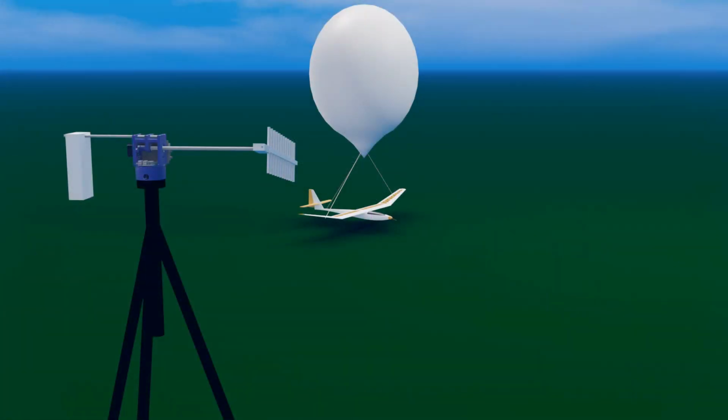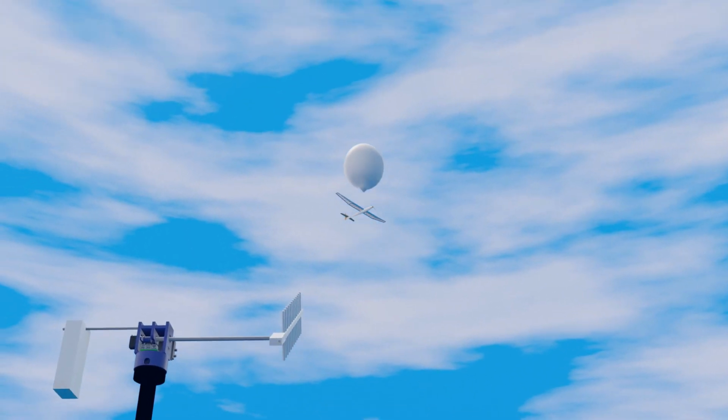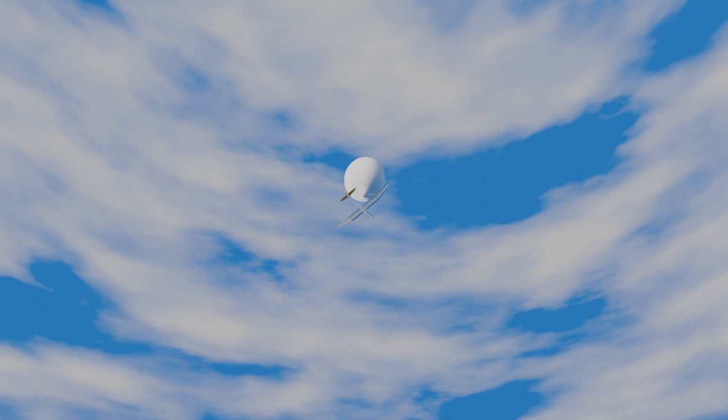When everything is set, the balloon is released and rises at a nearly constant rate of 5.9 meters per second. While it moves, the tracking antennas point toward the glider and follow it on its journey. During the ascent, wind data is constantly tracked by the ground station.